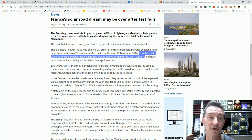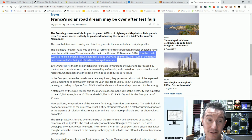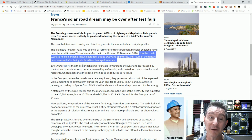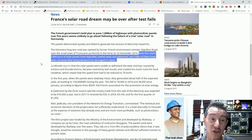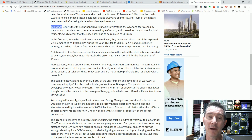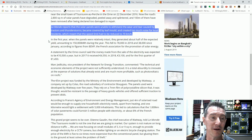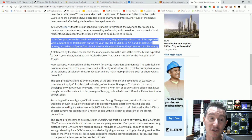This I didn't know. "Now the road's 2,800 square meters of panels have degraded, peeled away and splintered, and 100 meters of them had to be removed after being declared too damaged to repair." So they had to remove a 100-meter strip of them. We didn't see this in previous reports. And we know about the 70 kilometer an hour noise limit, and we know that it only produced half the amount. But we've got some extra data here.